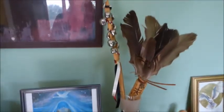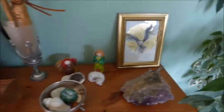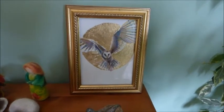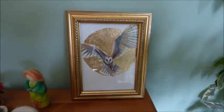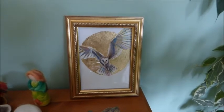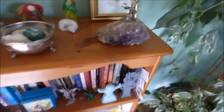A bell branch that I made. And this is another piece of artwork by Simone Padur. She made this for my birthday a couple of years ago because I am a huge Labyrinth fan, and of course the Goblin King turns into a barn owl when he wants to go and spy on people and do stuff.